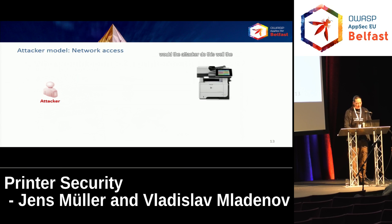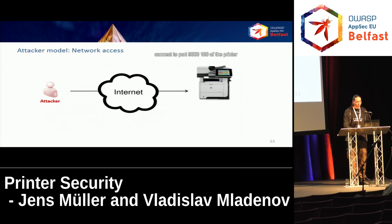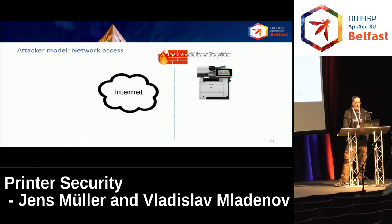How would the attacker do this? Well, the attacker would use the internet and connect to port 9100 of the printer. And as said, the interesting thing here is that the attacker gets a direct back channel from the device, which is important for all information disclosure attacks.